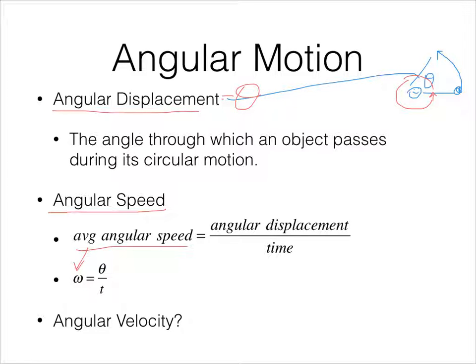Now, if you look at the units, if we put our angular displacement in radians and our time in seconds, that means it will tell us how many radians per second we're going through. All right? Now, this of course leads to a couple other things which we'll look at shortly. But first, I want to talk about a couple other small topics, namely angular velocity.